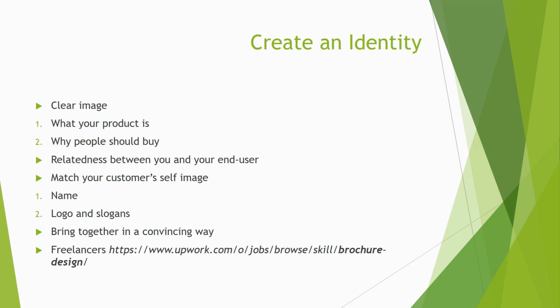You want logos and slogans, and you really want to bring it all together in a convincing way. And here you have your brochure designers, your graphic artists. They're experienced. Consider using some of them as your freelancer. You can use an advertising agency, or you can try to do it yourself. Start saving brochures when you go to shows that brand the product well, that really make people know what the product is and why they should buy it.